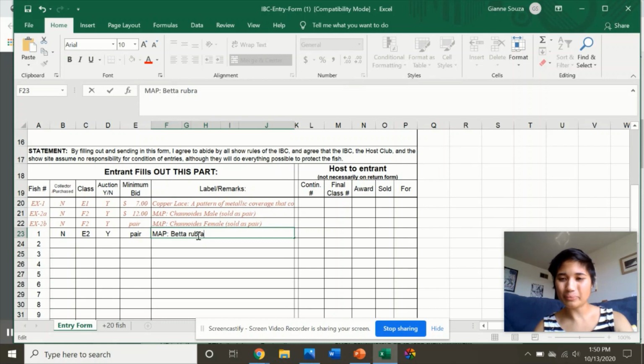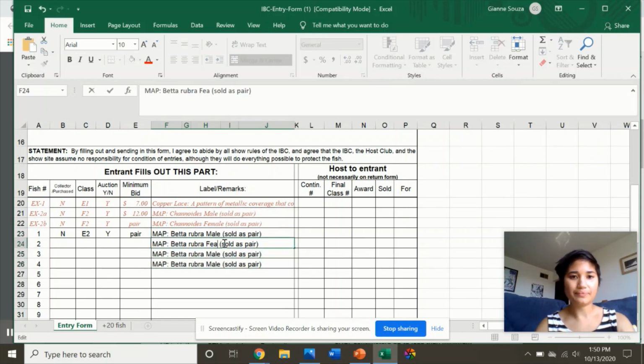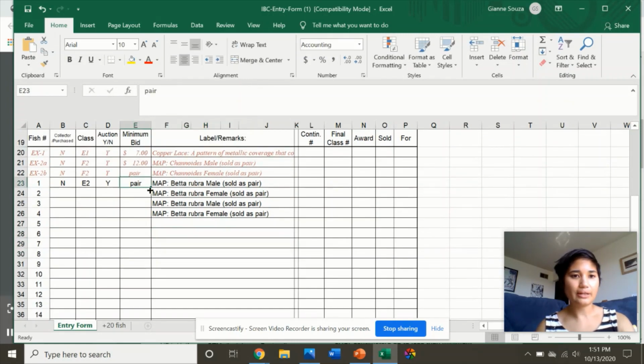What is it? Repeating yourself unnecessarily. I forget the proper word. But I'll just put betta rubra. And then male. And then sold as pair. And then I'm just going to copy paste that and put female here. Then I think I might have some trios to send, but I will double check this before I send it. Okay. And I'm just going to click and drag these here. All of this is the same.